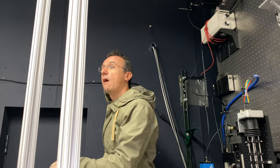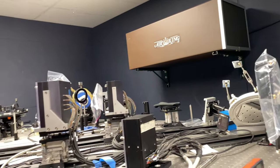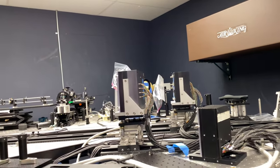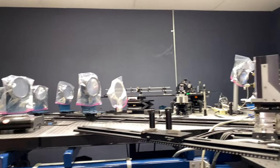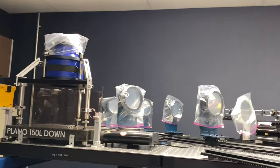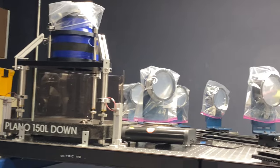Every big telescope needs this AO system, adaptive optics system. There are a lot of flat mirrors. So that's the multi-conjugate adaptive optics system that we tested. That's the test bench. It looks complicated, but it's just very long. It's just flat focusing mirrors, getting it more fine-tuned as it passes.